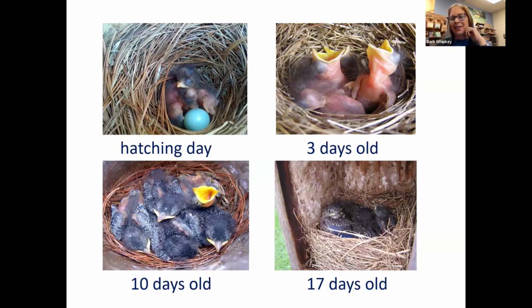Same thing as you're checking on them. If a baby were to pass in the nest, we ask that you do the same thing, because mom can't get that baby out of the nest. So you're helping her if you can get that deceased baby out of the nest.